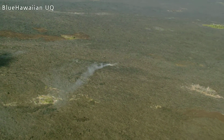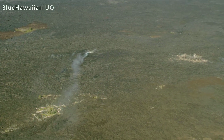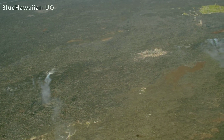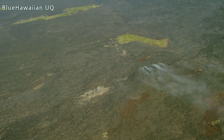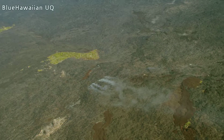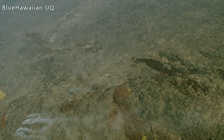Another thing you would have seen at the bottom of this hill was the beach. As we come around, keep in mind that when the eruption started in 1983, the beach was at the bottom of this hill, below those little islands of trees. All that flat land that we just flew over, all younger than I am, created on the island in the last 34 years. That's a lot.